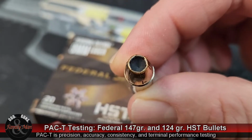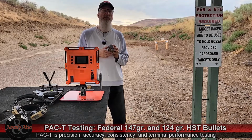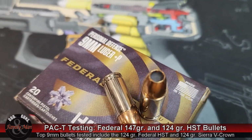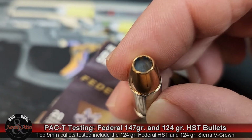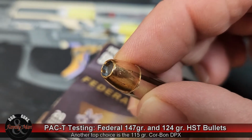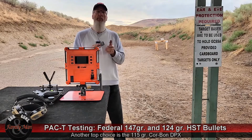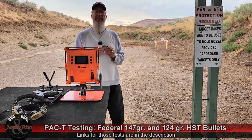The second is our kind of reigning champion. The HST bullets have done so well for us. This is the 124 grain 9mm Luger +P round. I've shot this quite a bit before. Really an impressive bullet. Does very, very well in all of our tests for personal defense, all the way through to terminal performance, which comes by shooting 1 round into clear ballistic gelatin, a 20% gelatin block, considered a NATO block, and I shoot that from 7 yards.